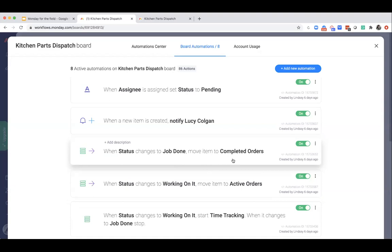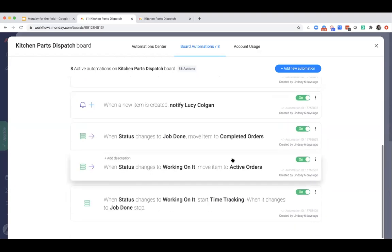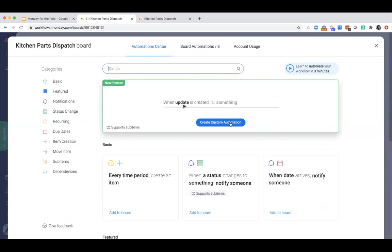The one thing I did want to highlight on today's webinar is our ability to build custom automations. And that is something that we are really working on in a really exciting way via our automations team. Again, this has to be all done from the web.